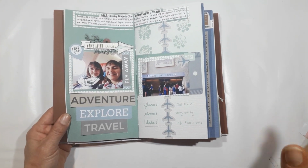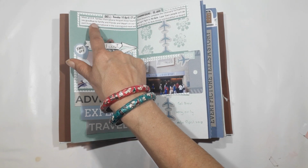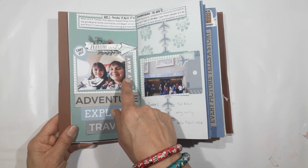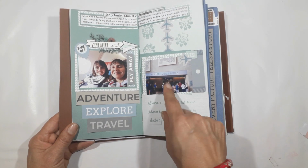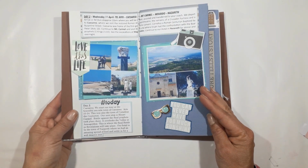Then I did it almost day by day. I put at the top the day, the travel brochure itinerary, what we're going to do. There's my sister, myself, and the airplane, the time and date and everything when we got to the airport. So very simple, some stamping. Then I do day two.